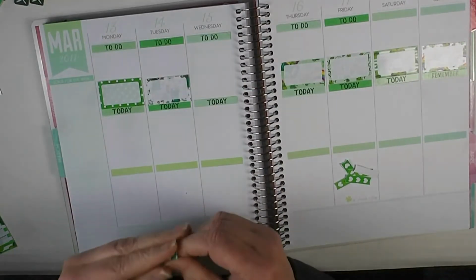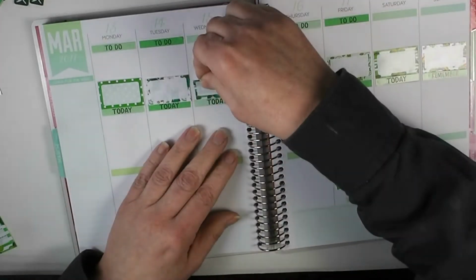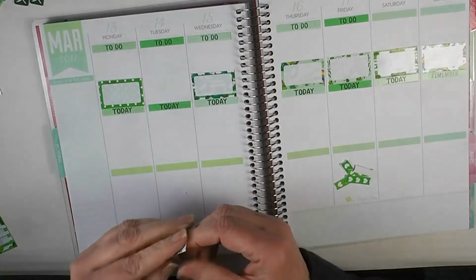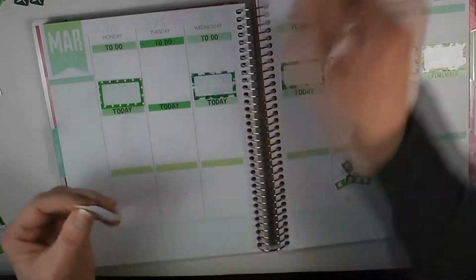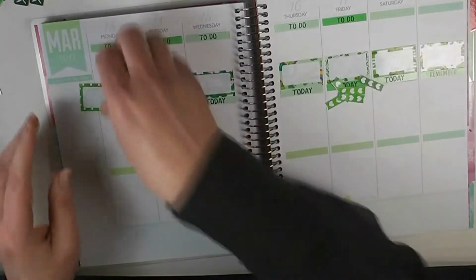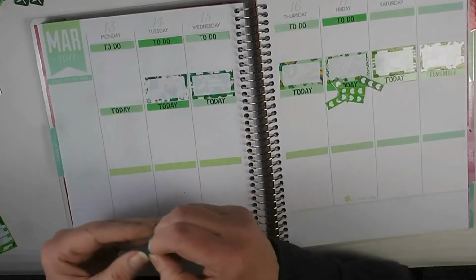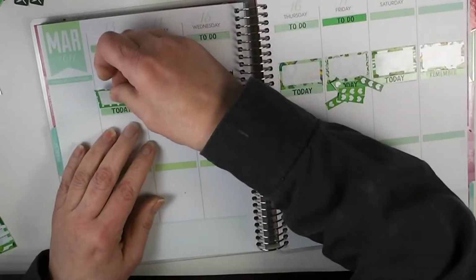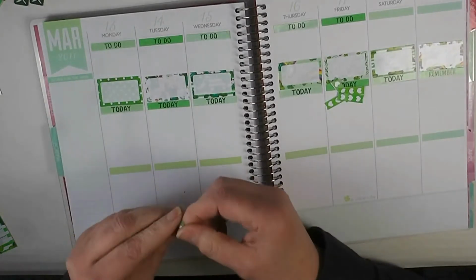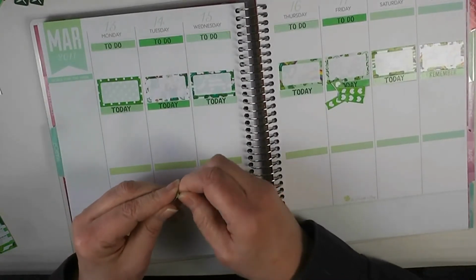And then right under that to-do, let's see, which one was I going to straighten? I don't even remember. Right under the to-do lists over these half boxes, I will be putting these half checklists, 3-heart checklists down. Okay, and these, I just picked out 5 greens that I felt would go with the kit.